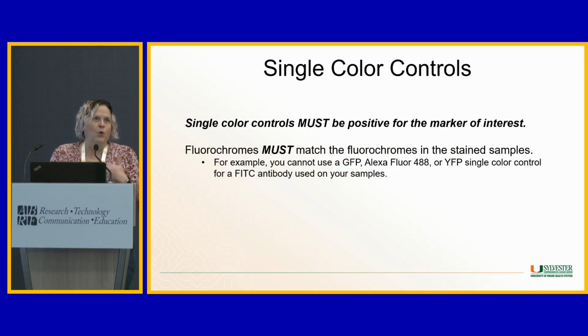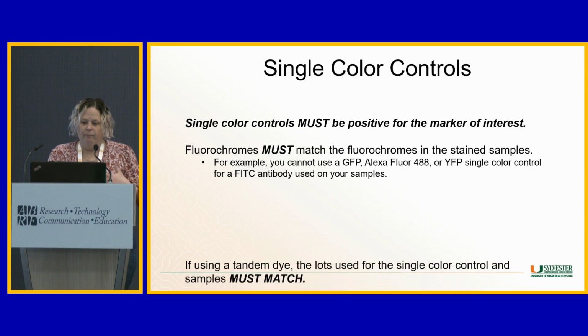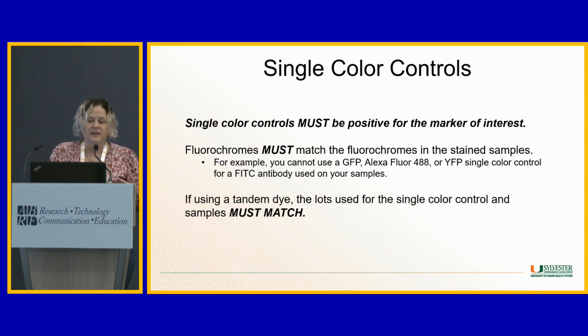What we think is the best practices for single color controls. One of the things is they have to be positive for the marker of interest. And I don't know if anybody else has run into this, but a lot of times people bring in isotype controls and say, this is my single color control. And we have to explain, no, that's not going to work.